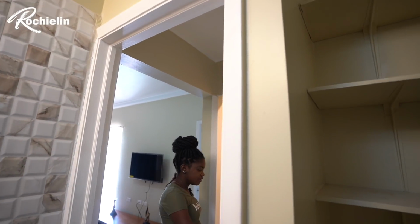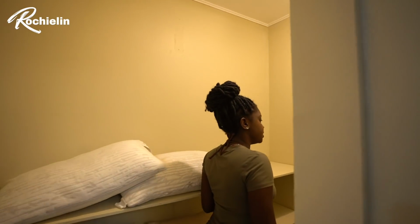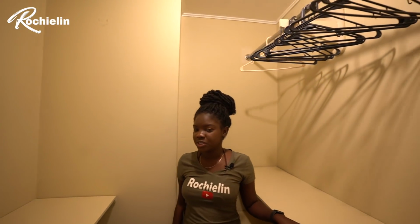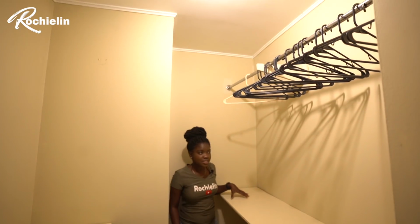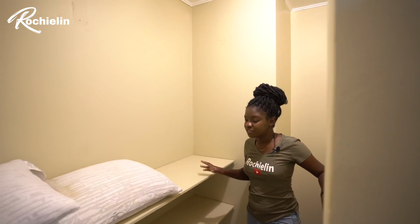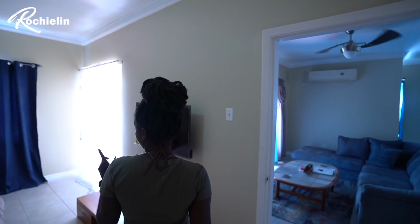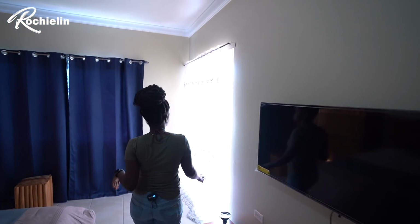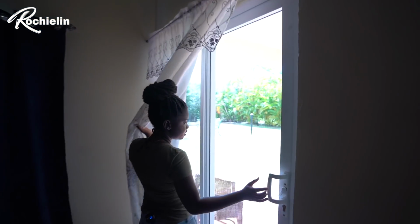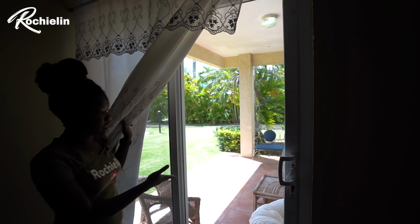And then we move over into this section, which is a closet. Lots of storage, a whole lot of place for you to put just about everything. If you want to hang, if you want to put on the shelf, you want to fold, you want to put a suitcase in here, you have a whole lot of space for that. And this is bedroom number 1, as I said, and it opens up to the balcony. So you have a sliding door here with access to the balcony.